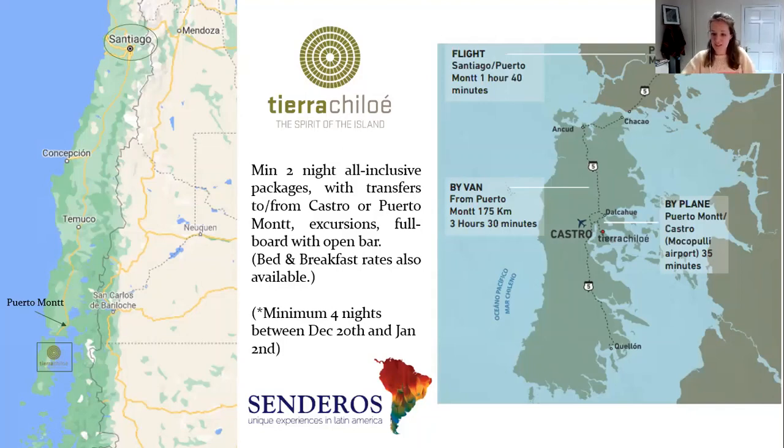as the island is a fascinating place to explore by road and with your own car. There's lots of amazing villages and towns and places to visit in the Lake District. And it's all very easily accessible by car. And I know that a lot of DMCs provide guests with their maps and things like that. So yeah, Tierra Chiloe can definitely be accessed in a self-drive package as well.